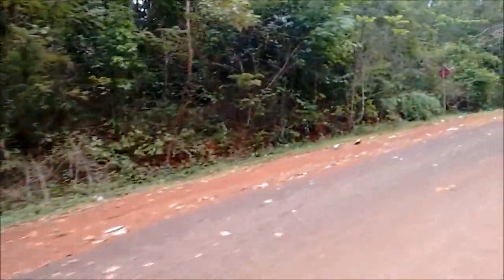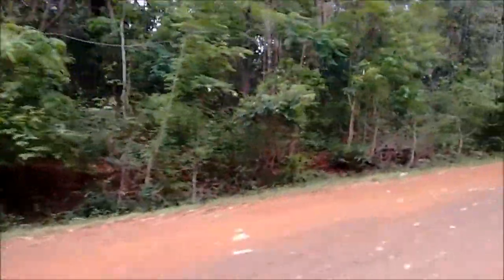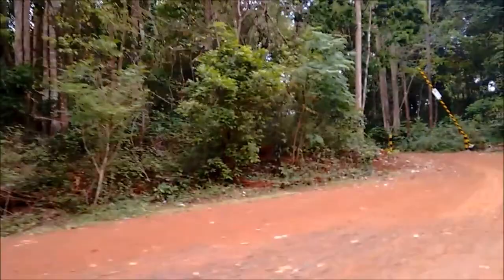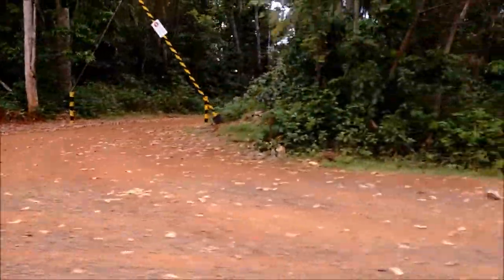So roads aren't bad out here. We've got some asphalt, which is quite good. Keeps the dust down. Some of the more rural parts of this don't have any asphalt at all, so we're on dirt tracks like that one there.